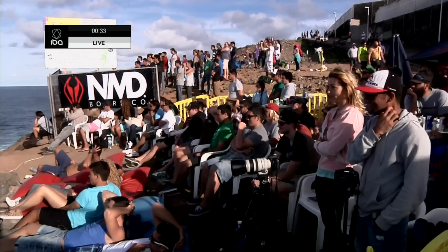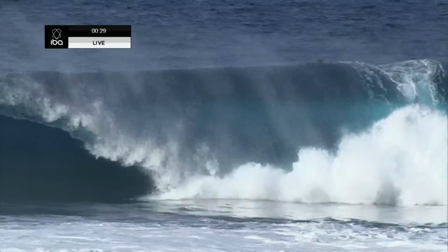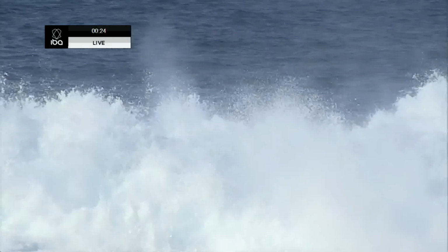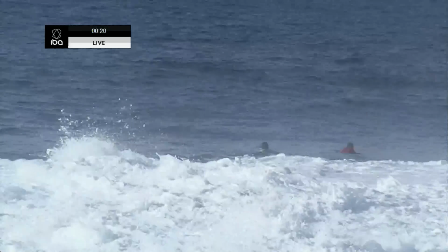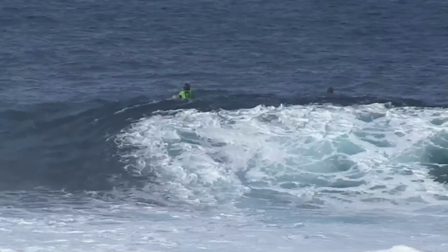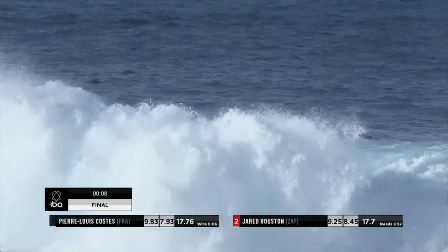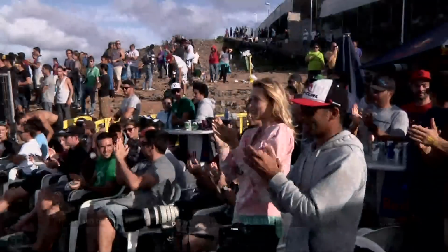Manny V here and Nick Mesritz, a.k.a. Mez, holding it down. PLC, oh, no. That's Pierre's priority just gone. He gave up priority in the last 30 seconds. Is that going to make a difference here at the last 25 seconds? Can Jared Houston now find an 8.52 wave to take that first place spot away from PLC? We are going to hold our breath for the next 12 seconds. And I think, nope, that is it. 5, 4, 3, 2, 1.